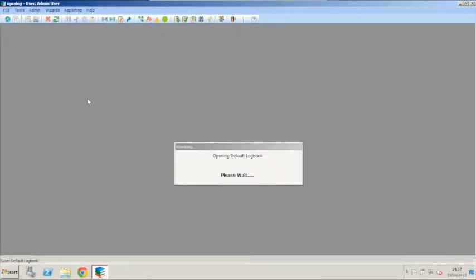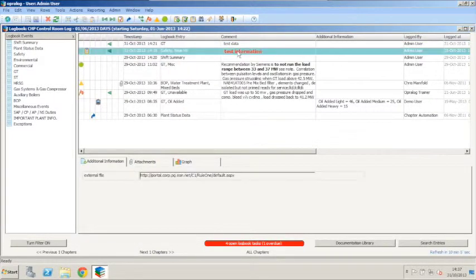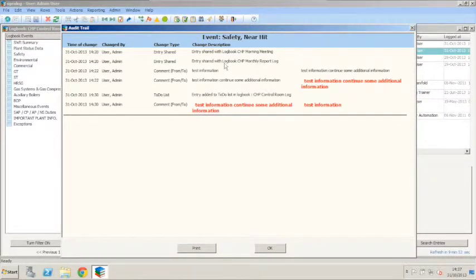Just return to our chronological logbook where we started. Within the logbook, I can look at the history of an individual event. So I can look at the entry audit trail, and we can see from the audit trail when the event was created, when it was shared, when it was changed, etc. So all of the information is captured and available for us.